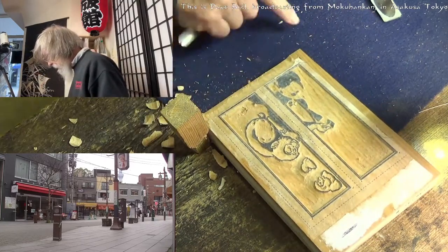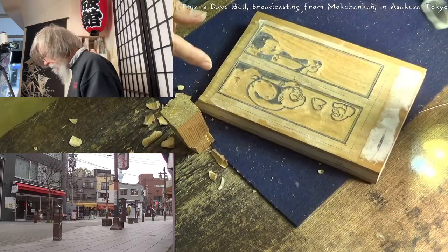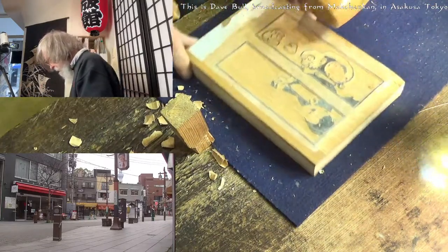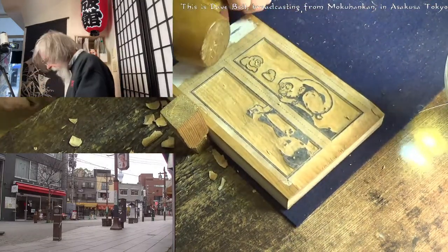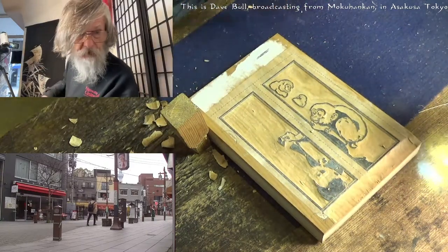Starting with the cross grain, because the cross grain is so much easier. It's so much easier to control. When you run the length of these things, the chisel just wants to run all over the place. The wood wants to split out. We're okay, Sean. We're okay.